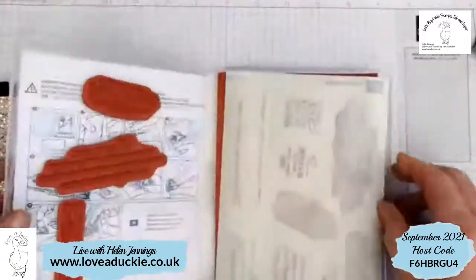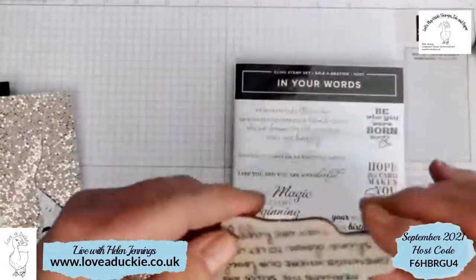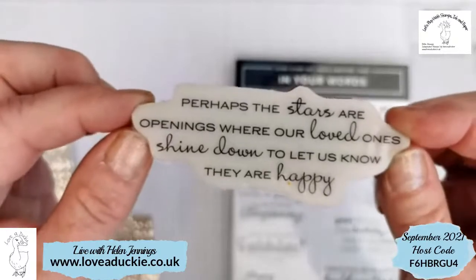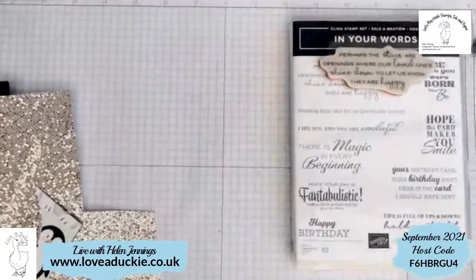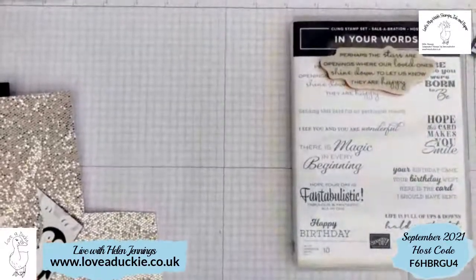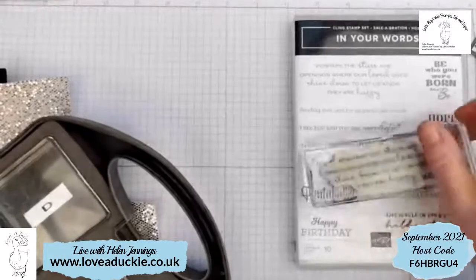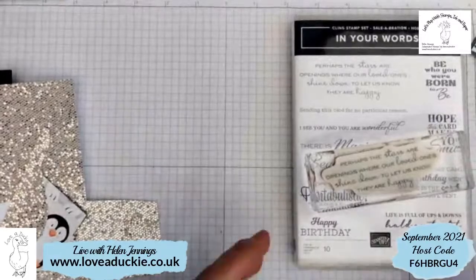So I haven't put my backs on all of these stamp sets, just the 3 that I'm hoping to use. The first one I'm hoping to use says, perhaps the stars are openings where our loved ones shine down to let us know they are happy. What a beautiful sentiment. So let's see if we can create a card with that. Let me find a block and put that sentiment on it. And then I'll show you what celebration bits, plus a bit more, I have gathered to create a card with this one.